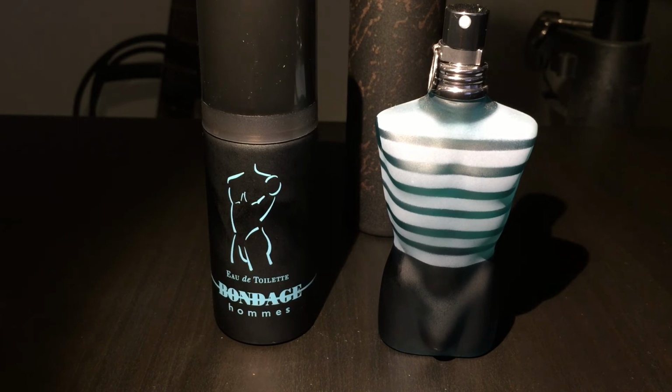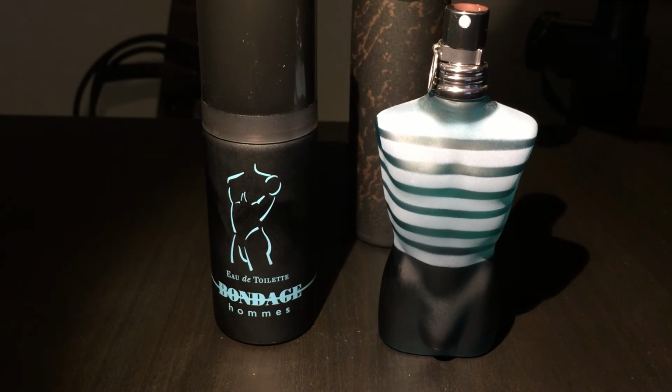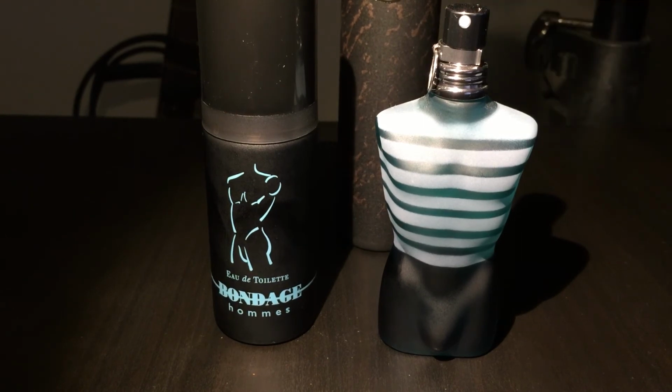So I like to give you guys alternatives, and that's why I'm telling you about these two. Again, Cuba Gold, you can leave out of the house right now and pick this up at Ross. Ross always has these, like always. So you should have no problem finding this.